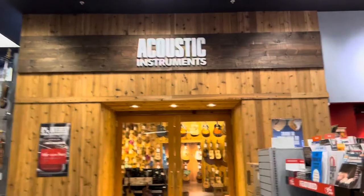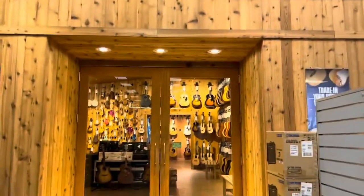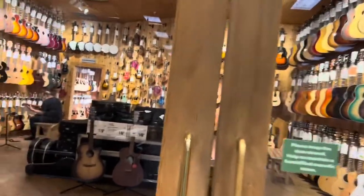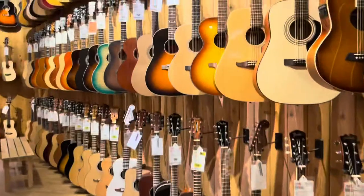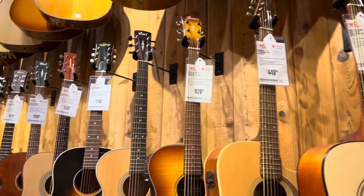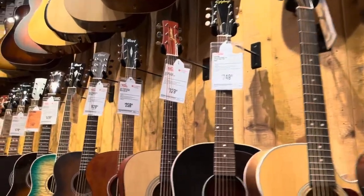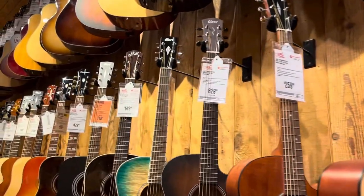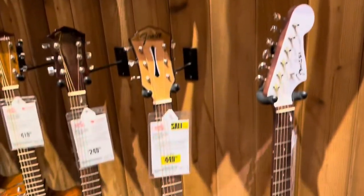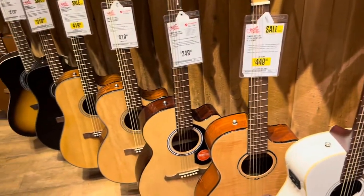Alright, punta na kami sa acoustic instruments kasi we are eyeing something here na gusto ni Daddy, yung isang Fender na guitar. So reason also why we are here is to try that guitar kasi parang gustong bilhin ni Daddy. But let's see if it's worth it, kasi it's almost $2,000. We're gonna try playing that Fender.